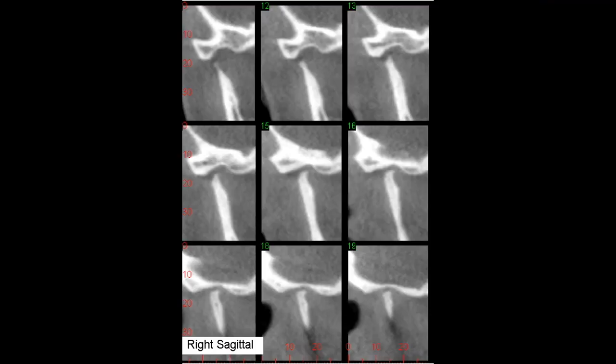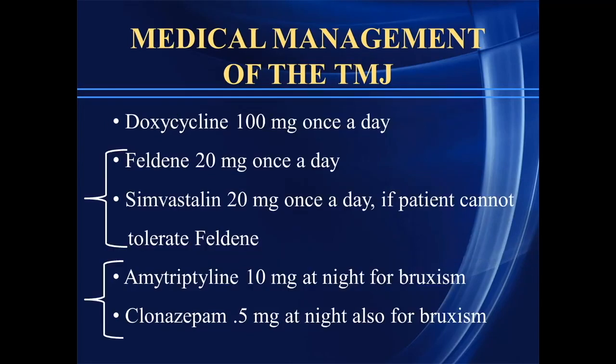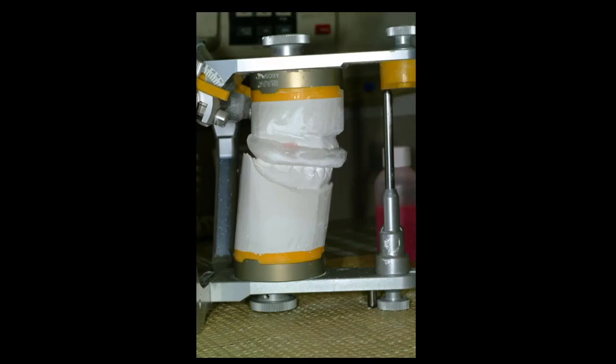We look at pictures of the joints with CT scans, and we talk about a medication protocol that we use in treating this. This medication protocol was developed by Steve Milam and utilized by Bill Arnett and Mike Gunson in Santa Barbara, and we'll go through the details of this very helpful adjunct to our treatment. Here you see the medications that we tend to use. We also talk about articulators, how we use these to make the splints, and how we manage splint therapy.